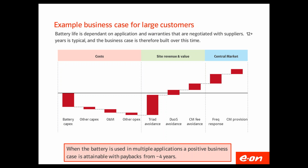This business case is based on a combination of savings from on-site applications and additional revenues from central market applications. The on-site savings are generated by discharging the battery at peak hours to shape the site demand, thus minimizing triads, duos, and capacity market charges that normally make up about 40% of the electricity bill for industrial sites. Then during off-peak hours, the battery system can earn additional revenues by providing balancing services such as fast frequency response and reserve services such as the capacity market to the grid.